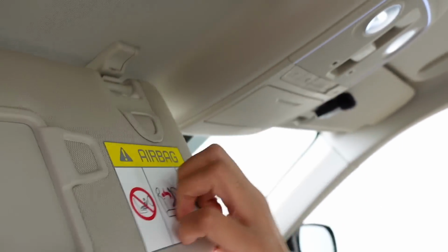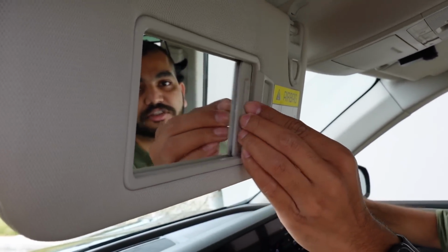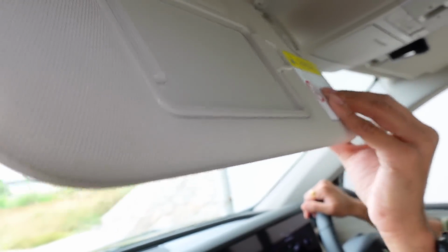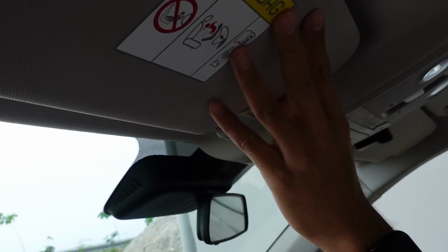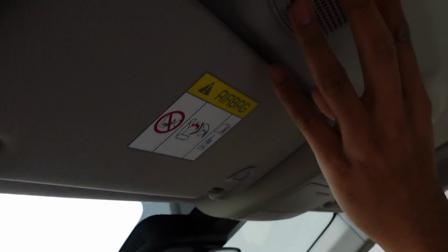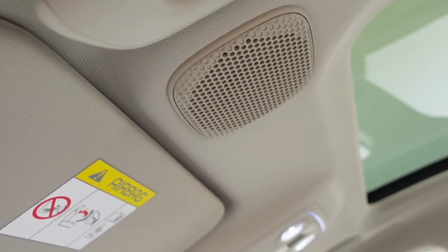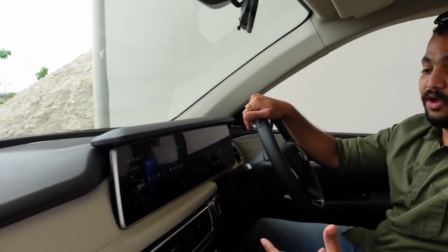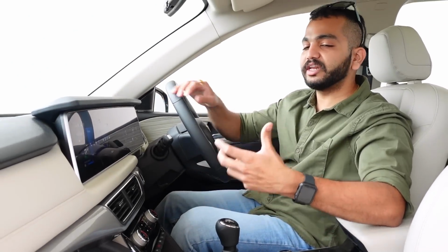ये जो सन वाइजर है, check it out. You get a sliding cover for your vanity mirror. You get ticket holders as well. And you can also notice यहाँ पे भी आपको एक स्पीकर दिया गया है. This car is going to come with Sony sound system when you buy that optional kit. And it is going to sound fantastic on the inside. आपको immersive 3D sound system मिलने वाला है, which is going to give you that disco on wheels kind of an effect when you really enjoy listening to music on your long drives.